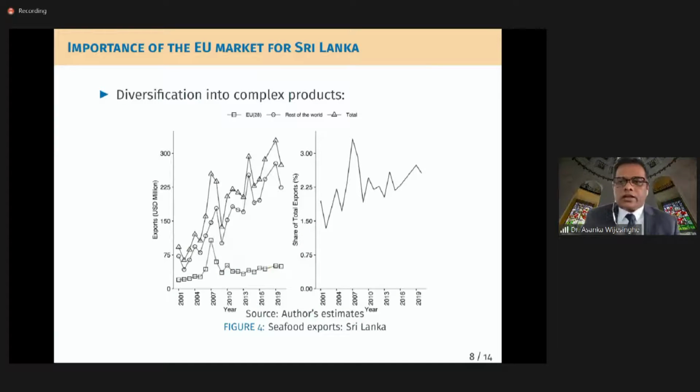There is another thing. As I showed you, most of our products are low-tech manufacturing products like garments. We need to diversify into high-tech complex products. As an example, chapter 85, electronic and electric equipment. We have robust growth in this sector. Last year also, we recorded about 420 million in exports. But you can see around 2010, the growth of that sector's exports to the EU collapsed because of these GSP Plus concerns.